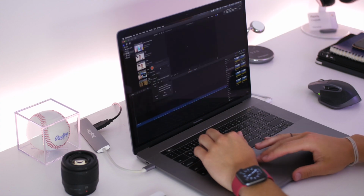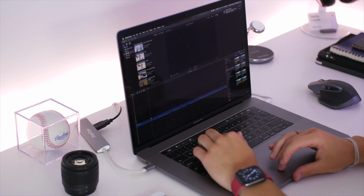They're so fast, very impressive, and if you get the 2018 MacBook Pro, you're going to be getting a very fast solid state drive, which will help every aspect of performance. Now, I like USB-C at this point. Having 4 USB-C ports is great.